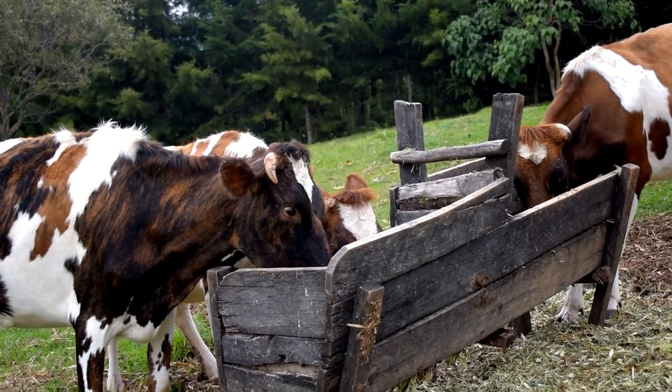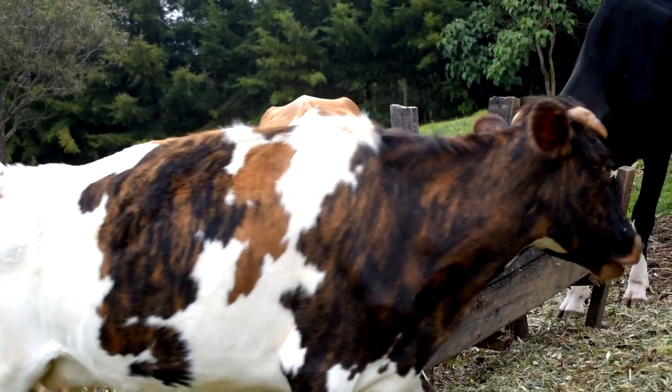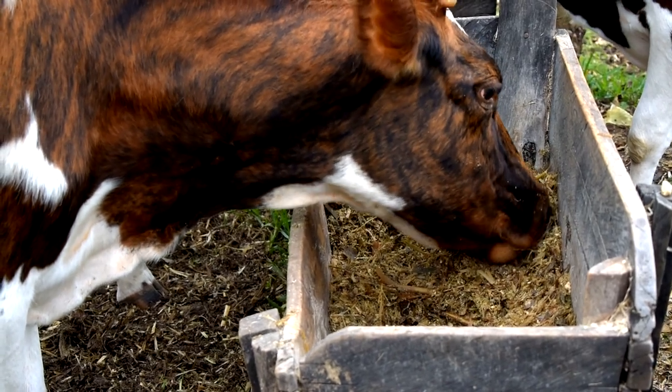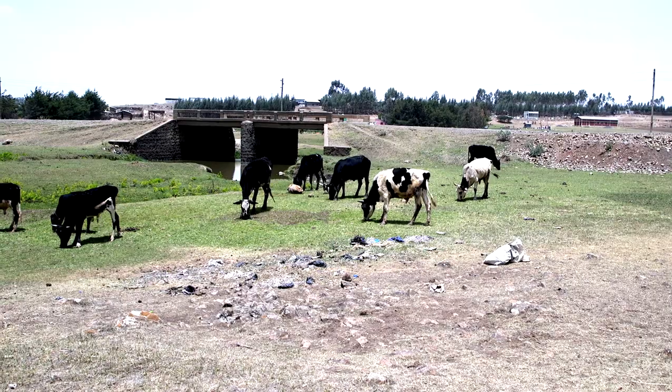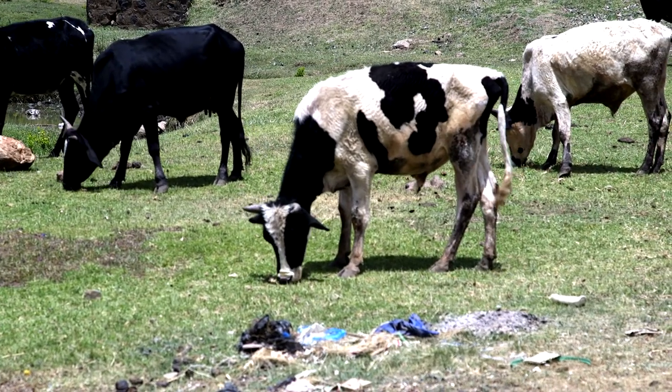Livestock plays an important role in the livelihood of most farmers by providing food to the family, supporting crop production, and earning farm families' income. However, feed shortage and poor quality of available feeds continue to be a major challenge for farmers in Kenya.